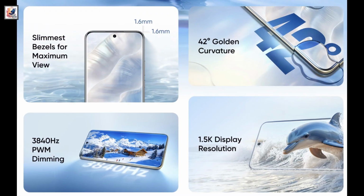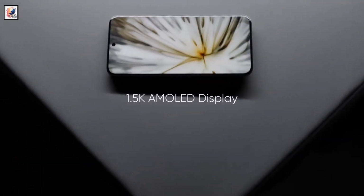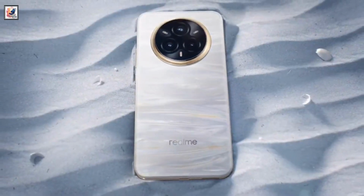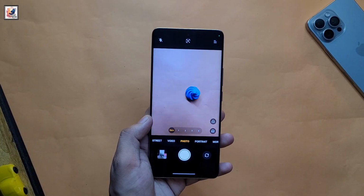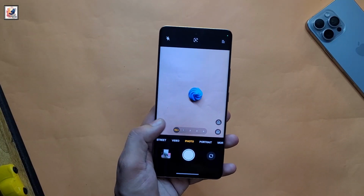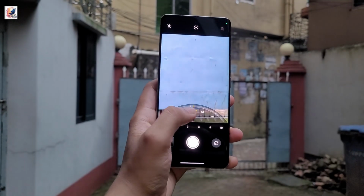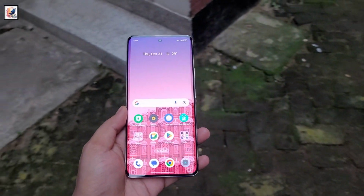The screen also sports 3840 Hz PWM dimming and has a 1.5K resolution. The Realme 14 Pro Plus will feature a triple camera and multiple LED flash modules. The Realme 14 Pro Plus will feature a Sony IMX896 50 megapixel main camera, an 8 megapixel ultra-wide lens, and a Sony IMX882 50 megapixel periscope telephoto lens up to 120x super zoom, and 32 megapixel front camera.